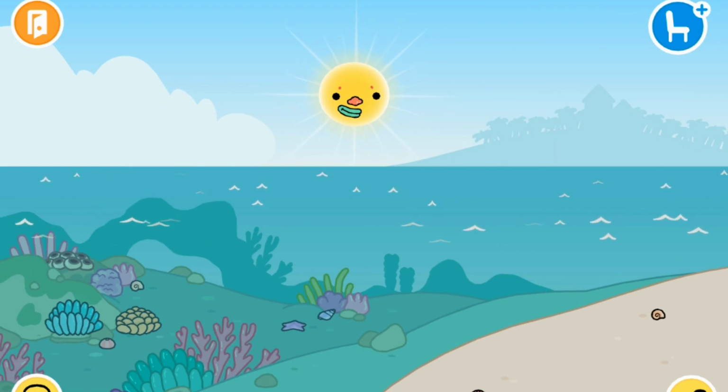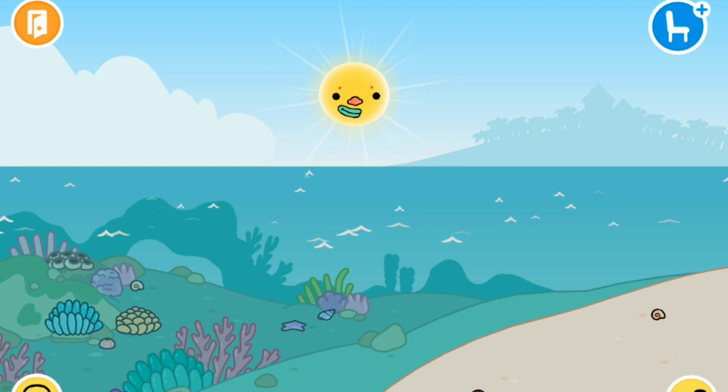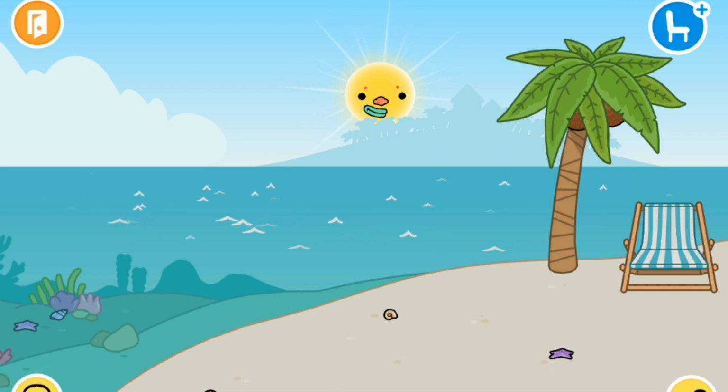I think I'm gonna go to the Sea Life Center in Toca Boca and get some of the dolphins and sharks from there. Is there sharks there? I might as well just go to the little sea. I forgot what it's called, that one, but I'm gonna go get some sea animals.